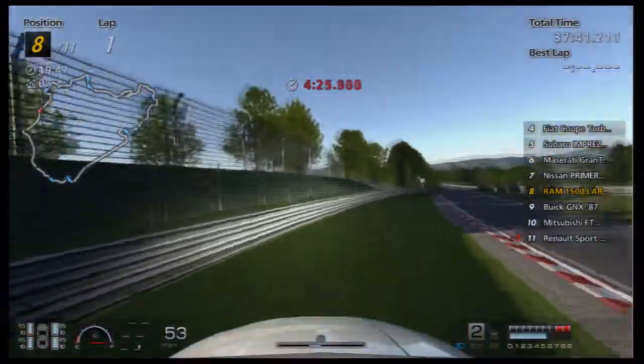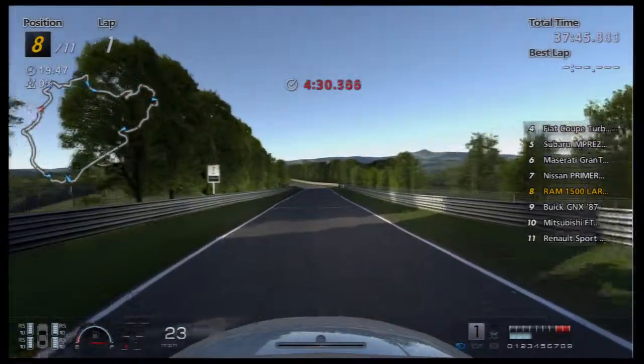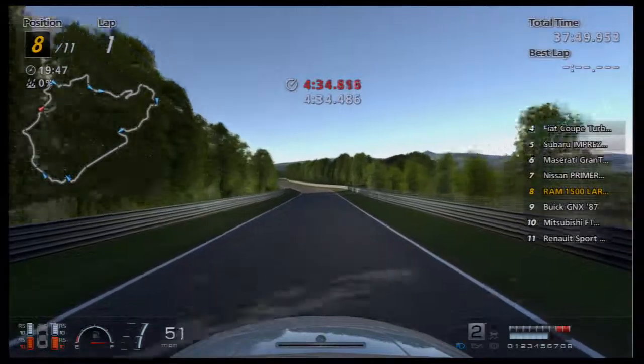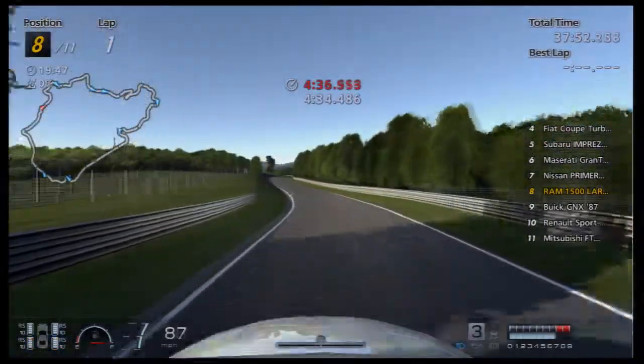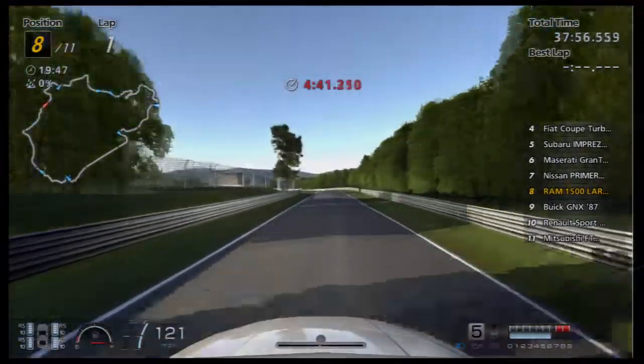Hang on, this first gear is tiny. Oh dear, I may have slightly hit a wall. This is going a bit crazy. Let me see how quick this first gear goes. That's it. That's like half a second or something. It's ridiculous. Okay, it's probably more like 1 second, but it's still ridiculous.